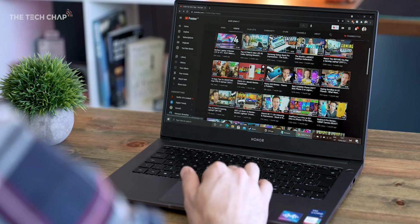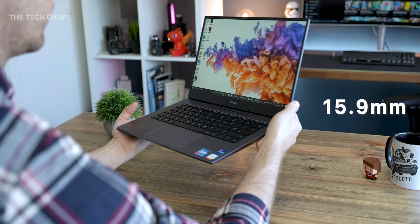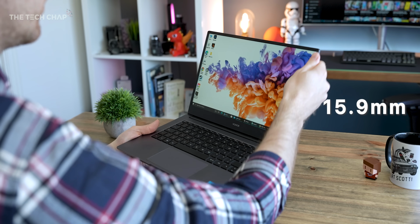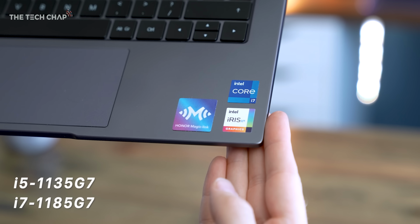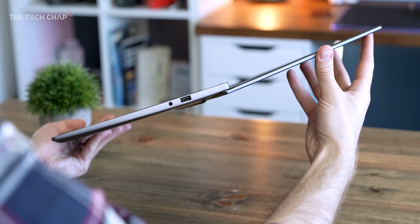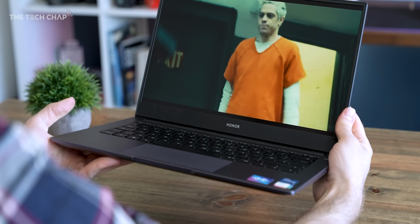Now the tagline for this is powerfully compact, which obviously is a marketing spiel, but I think it's pretty on point because it's quite thin and light. It weighs just 1.38 kilograms. It's a hair under 60 millimeters thick. And also we're getting the very latest Intel 11th gen processors, either the i5 or the i7, paired with up to 16 gigs of RAM and up to 512 gigs of storage. So a very nicely spec'd laptop that is reasonably portable as well, and crucially, not too expensive.